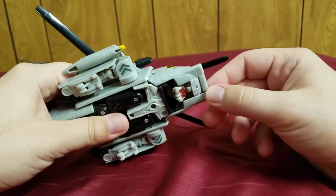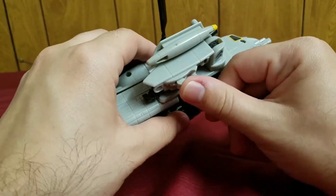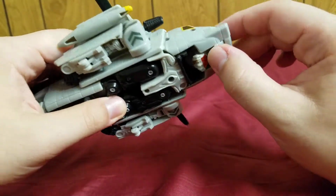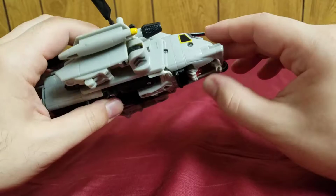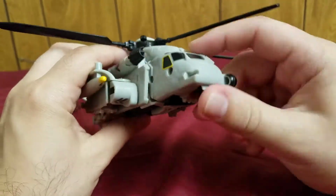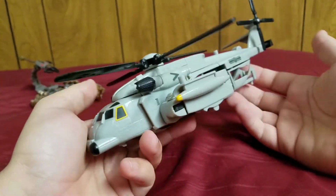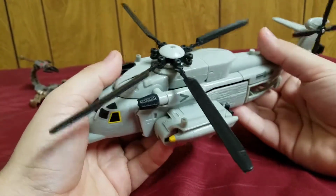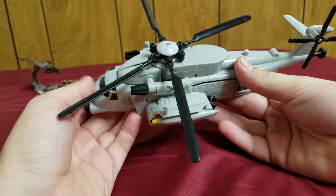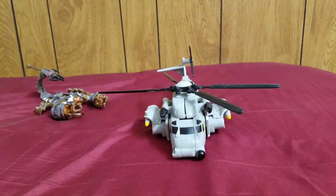Like I said, I am missing some panels, which I hate. He does have some actual wheeled landing gear right here. And I'm just going to assume that this right here was supposed to be the landing gear, but the wheel is missing. Yeah, it stings, but this is my Grindor, and I love him as he is anyway. I may try and fix him up later down the line, but we'll have to wait and see for that. So, let's get on to transformation.